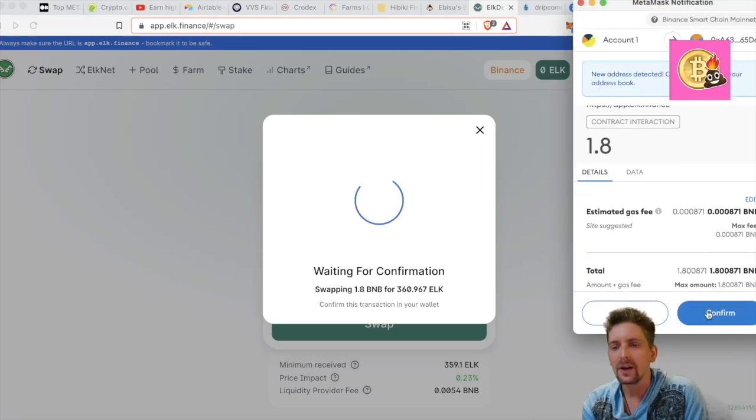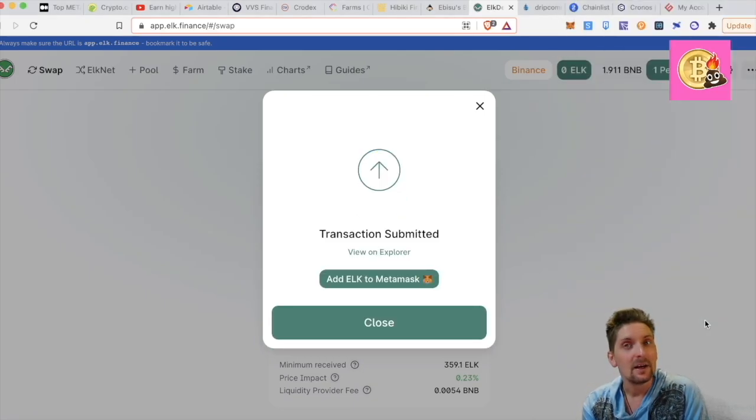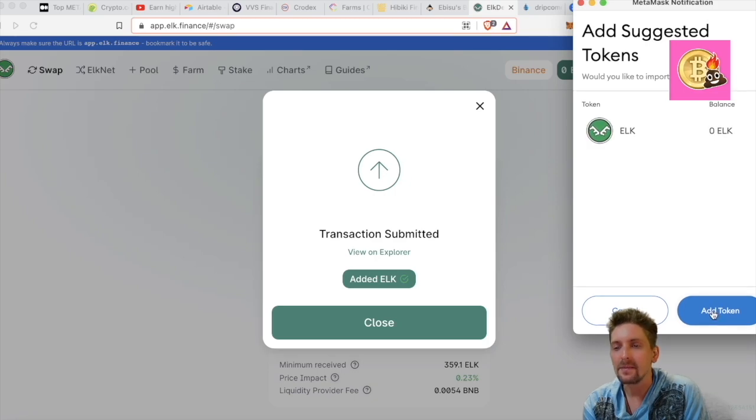We got into that one. I'm still in there, but there's not much happening there. We've been in other crappy chains like Tron, where you can't really make much money there either. Just add some ELK to your MetaMask.